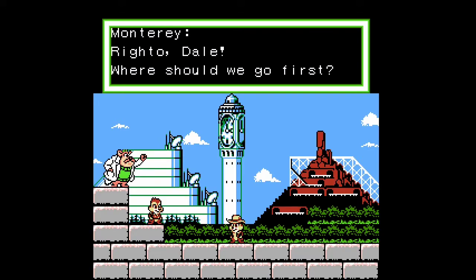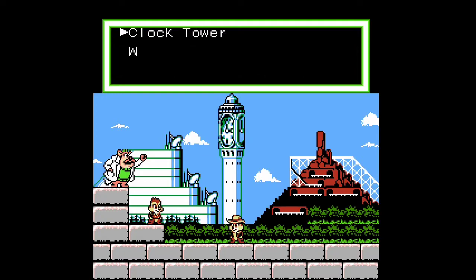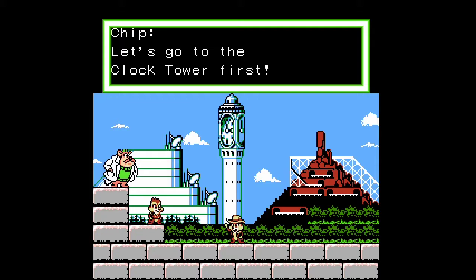Right, Dale. Where should we go first? Oh, okay, I can choose, finally. Future World, Western World, Clock Tower. Clock Tower sounds very Castlevania. Are you sure? Yeah. Let's go to the clock tower first!